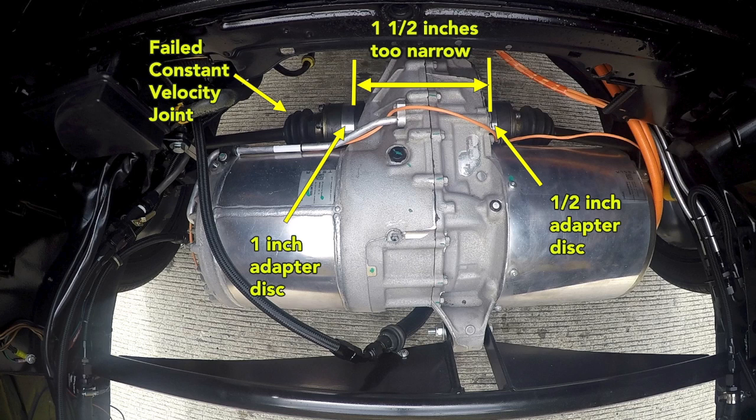And you can see here on the left, there's a shiny aluminum disc between our drive plate and the receiver on the axle. That's 1 inch, the left side's 1 inch. And then the right side, we did the same thing, and it's 1/2 inch. So we have a 1/2 inch on the right and 1 inch on the left. That takes up our 1.5 inches too narrow. And the inch set to the right, that'd be a 1/2 inch on a side, seems to be within the extension of the CV joints. Because we haven't had any further problems with it.